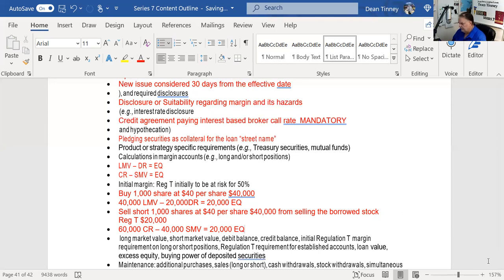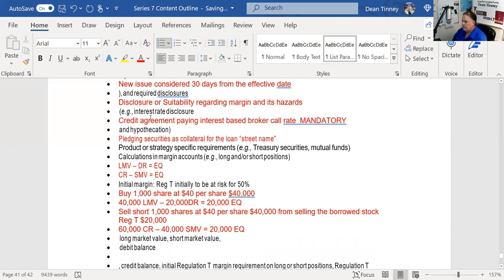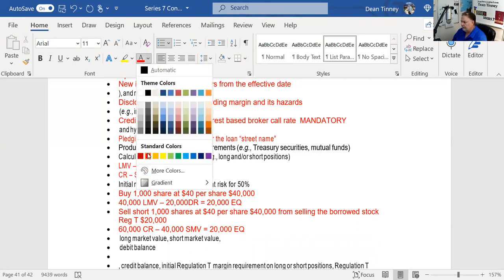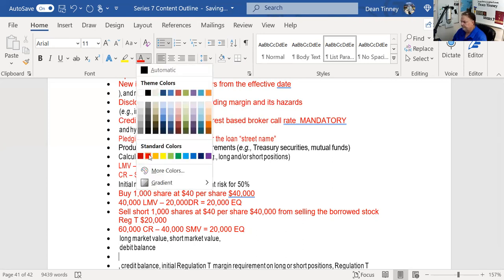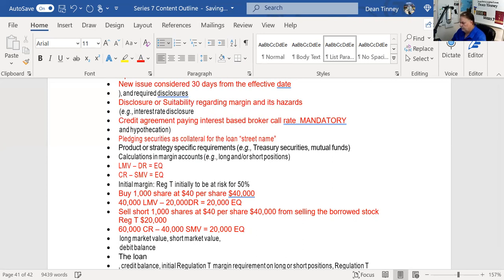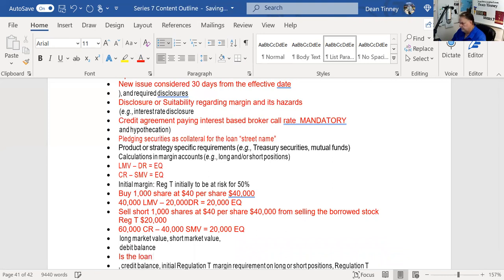The debit balance, as you see here, is what you owe your brokerage firm. Let's just go ahead and put that in there. And so debit balance is the loan from the broker dealer. It's called debit balance, debit register, DR. Money, the loan. Let's call that the loan. That's probably the best way to describe it. Debit balance is the loan from the broker dealer. And then remember, you pledge your securities as collateral. It's a loan from the BD.